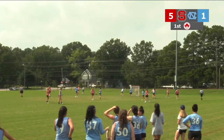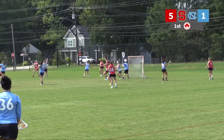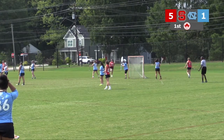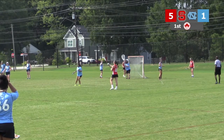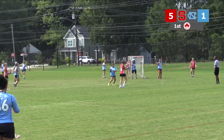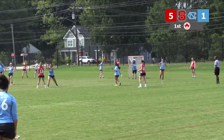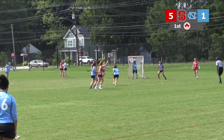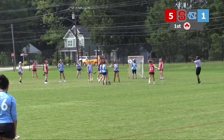Got a little over a minute left. Let's see if the Tar Heels can defend. Minute 18, State up 5-1 here on PackTV. And now Harrington passing it over. Now you see Captain Lily Spence with it. Megan Kane, but that pass has now created a ground ball.